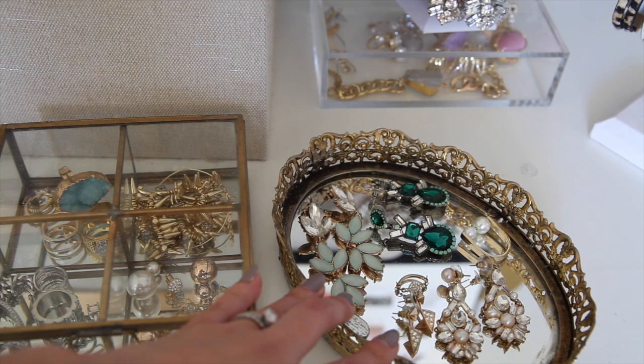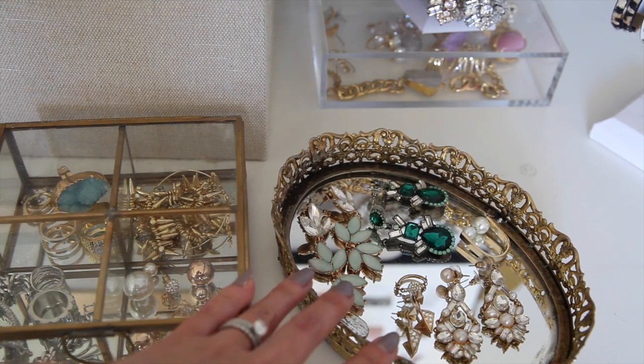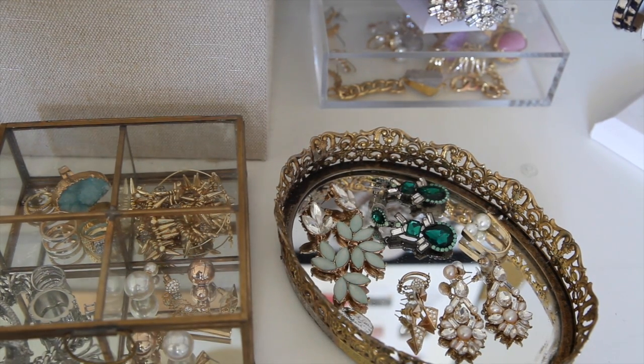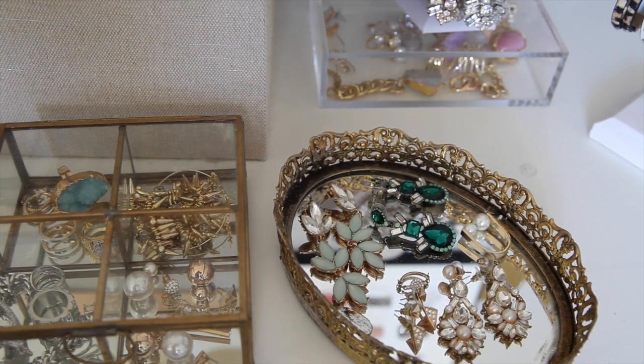I like to look out for these little vintage trays whenever I go antique shopping, just because they're really pretty and they hold your jewelry really well, and they just look great, sitting out either on your bathroom or your nightstand or on the table like I have.